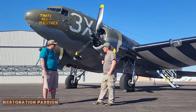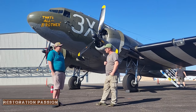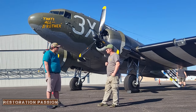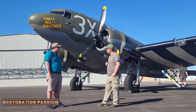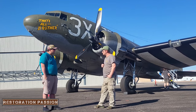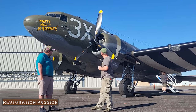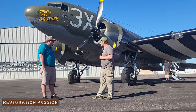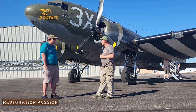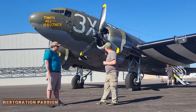Well, if I think about it too much, I'd probably be too afraid to fly it. But we get plenty of time on the ground to think about and appreciate what this airplane did for our country and what it means. Certainly of all the airplanes and warbirds I've flown, this has the highest pedigree, I like to call it, as far as what it actually did, participating in basically every airborne invasion that the U.S. was involved in in World War II.